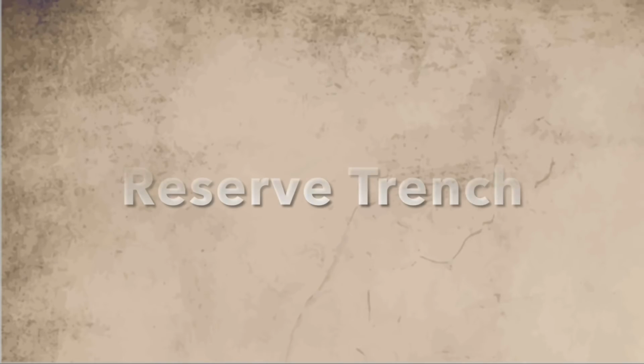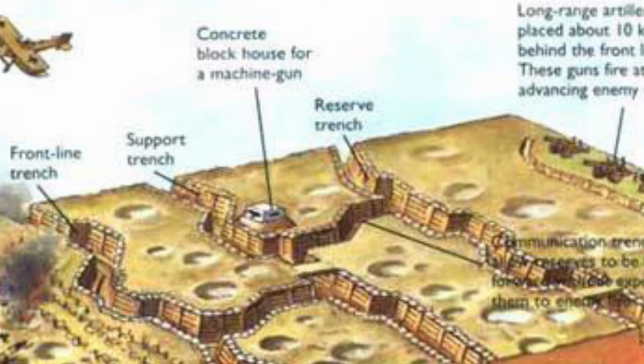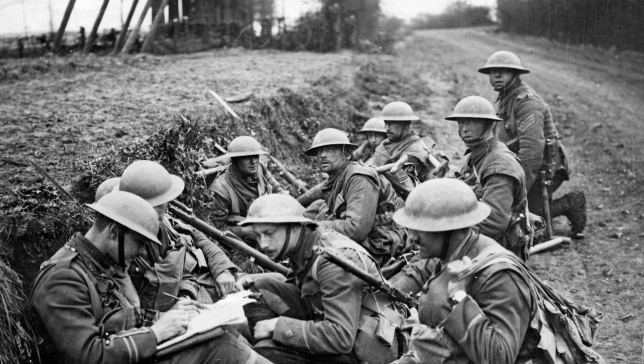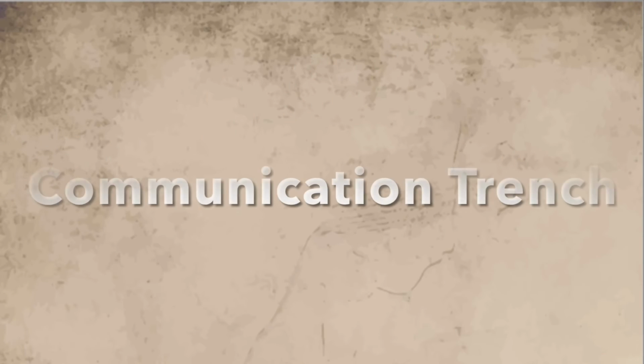The third trench was called the reserve trench. This trench was right behind the support trench. This trench held more men and supplies for if the front trench was invaded or overrun. This trench held a lot of reinforcements, and all of the men here were prepared to run into battle at any moment.